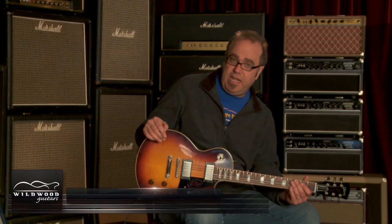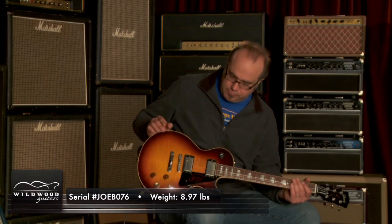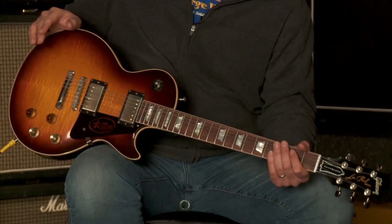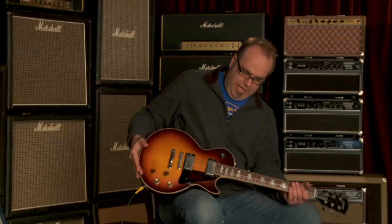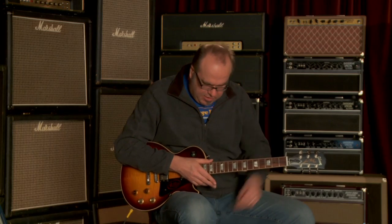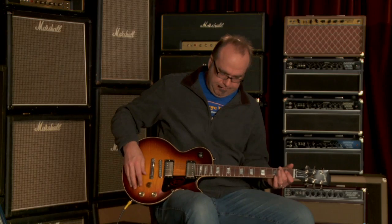It's JOEB076, weighing in at 8.97 pounds. And they're calling this particular darker burst Bonamassa burst. It looks fantastic. Again, you just heard the bridge pickup being played by its lonesome. Now let us indulge in a little bit of both pickups being played together and see what kind of malfeasance we can come up with here.